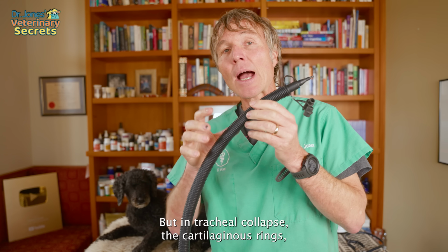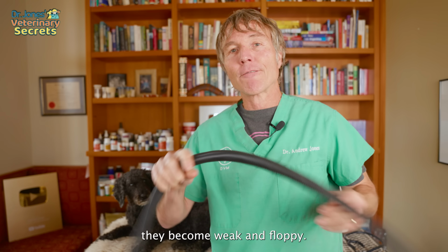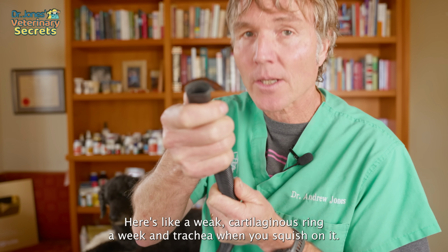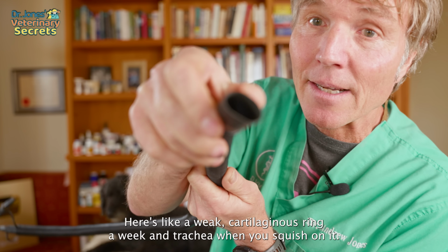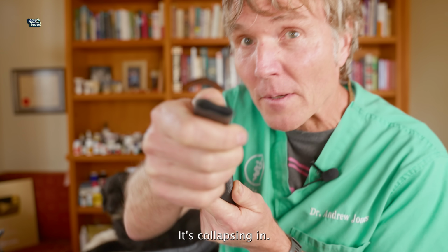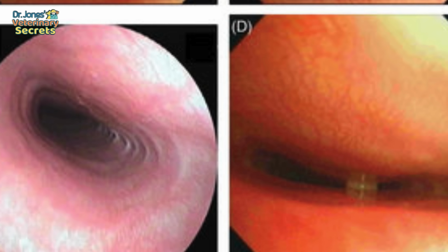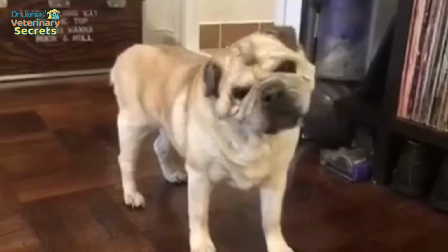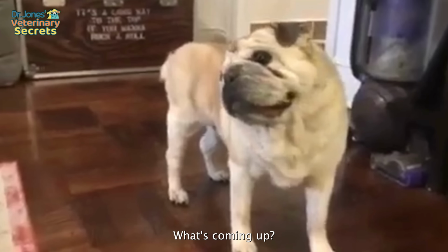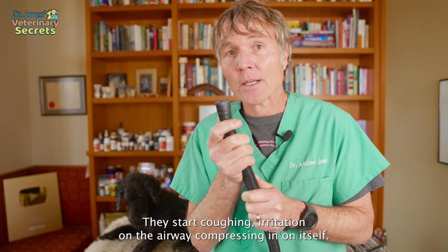But in tracheal collapse, the cartilaginous rings become weak and floppy. So imagine the end of this tube here. Here's a weakened cartilaginous ring, a weakened trachea. When you squish on it, see what happens? It completely folds in on itself. It's collapsing in, and that's what we're seeing in our dogs that have tracheal collapse. They take a breath in, and the cartilaginous rings collapse in on themselves. So they start coughing, from irritation of the airway compressing in on itself.